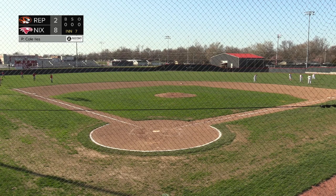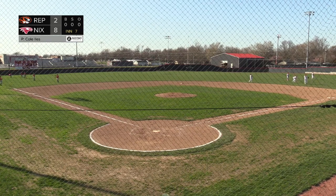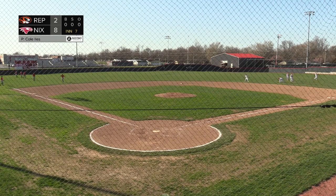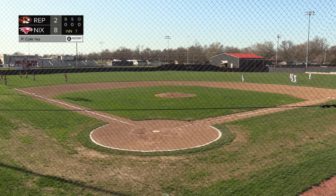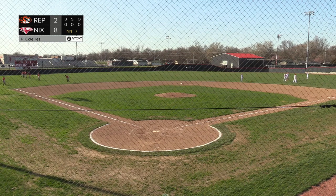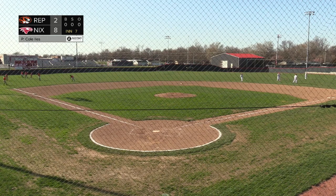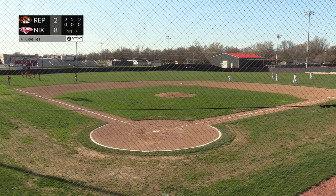Tigers lose it 8-2. 2 runs, 3 hits, no errors for the Tigers. 8 runs, 5 hits, 2 errors for Nixa. Nixa got on the board first with 2 runs in the bottom of the second inning. Tigers made it 2-1 in the top of the 4th, but Nixa answered with 2 more in the bottom of the 4th inning and made the score 4-2. 2 more by Nixa in the 5th made it 6-2. Tigers cut into that lead with a single run in the top of the 6th, but 2 more by Nixa made the score 8-2, and that's the way it ended.